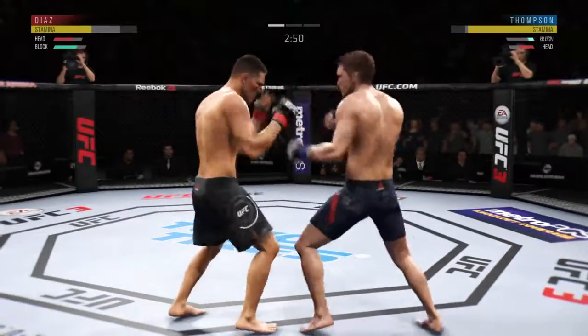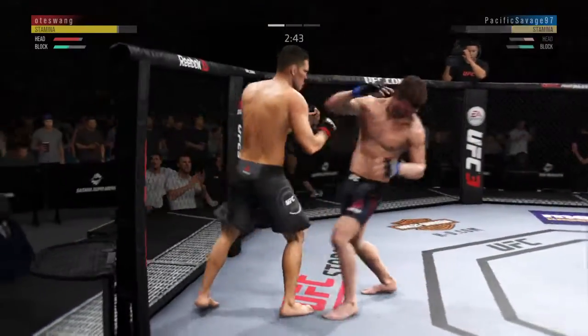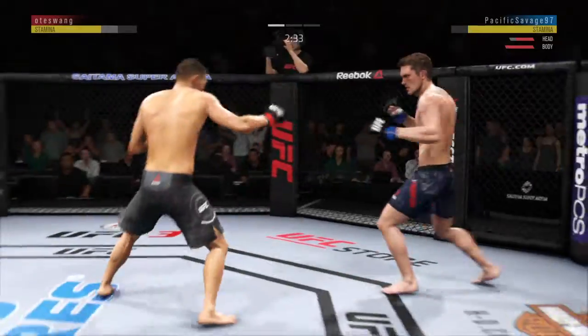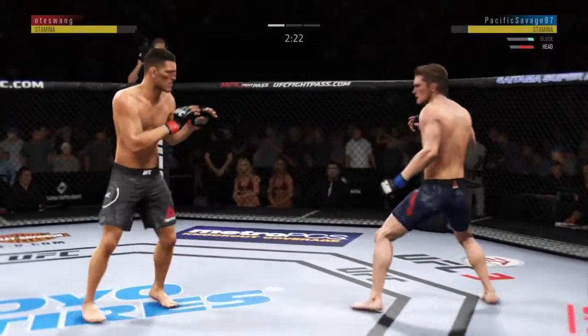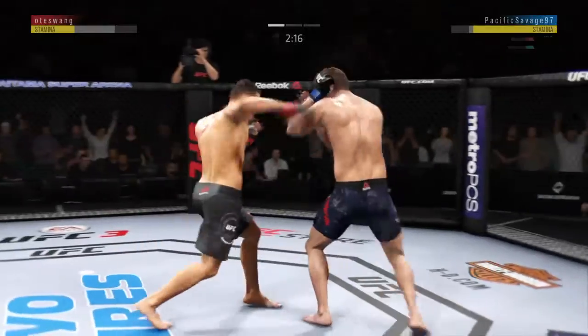Oh, and he tags him with the straight hand there. Beautifully done by Diaz. Big left hook. He's got him up here. Oh, very nice. And now starting to snap off that jab. Good left hand by Nick. Beautiful body shot there, too. Huge shots there.